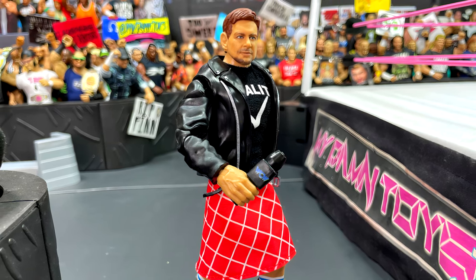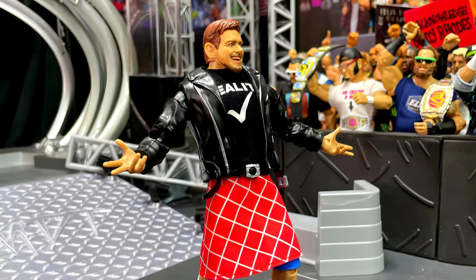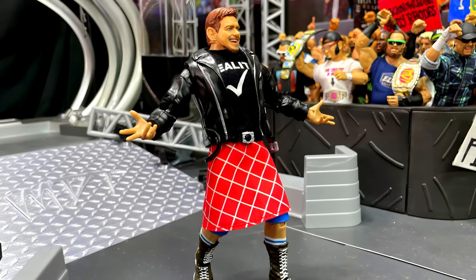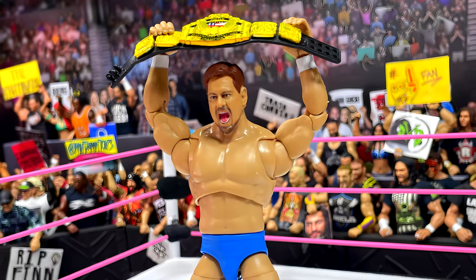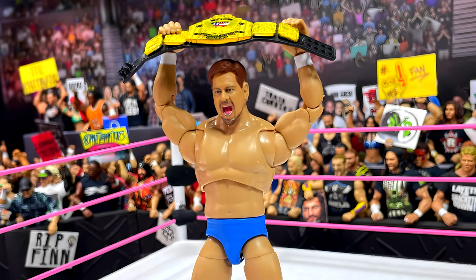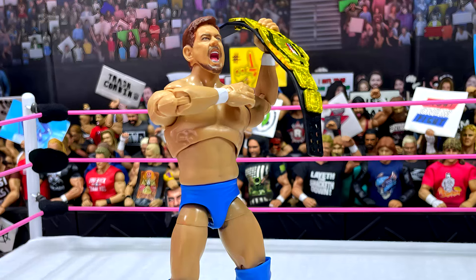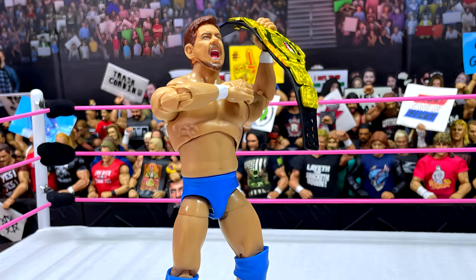I like the likeness. I think that the leather jacket is really cool. I know that we're getting that leather jacket on a bunch of different Ultimates this year. But I think it's cool because you can actually use it on a lot of different guys, right? So that's pretty cool as well. But that leather jacket, I think, is awesome. I think that the different shirt options is awesome. And you get the wrestling gear. So I think that's also cool. A lot of cool pieces here.